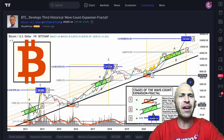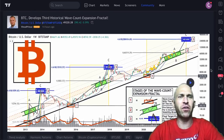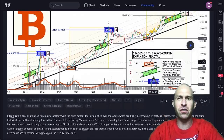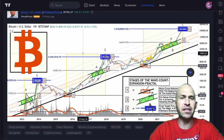You see, because we have some crazy charts going on, like this one right here from Vince Prince over on TradingView. He calls this Bitcoin develops third historical wave count expansion fractal. A lot of words out there. But basically, he says there's three stages of the wave count expansion fractal. There's the first stage here in red, which is the wave count bottom with the beginning of initial wave A. There's the second in green, which is the pre-setup channel for an incoming volatility breakout. And then there's a third channel, which is the final target projection at the magic 4.618 Fibonacci extension. And he's saying that, hey, Bitcoin is about to repeat what it has done twice before.